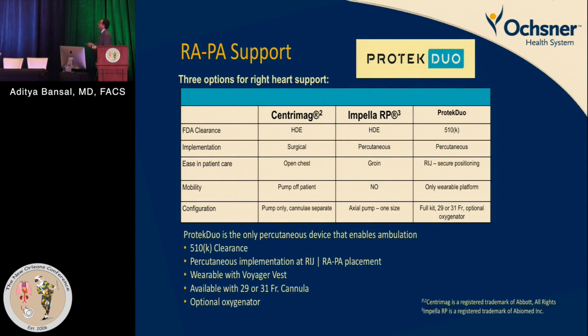If you look at RA support systems and we compare 3 devices, all of them have their advantages and disadvantages. And if correctly done, you could actually get a lot of similar results with CentriMag too. Both of them are HDE cleared. Protect Duo is a 510K. Implementation is surgical in the first case, percutaneous in the other 2 cases.